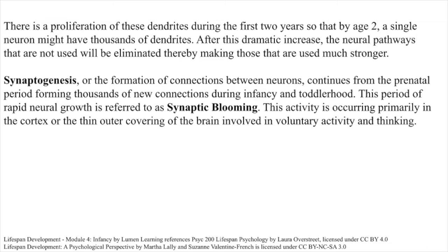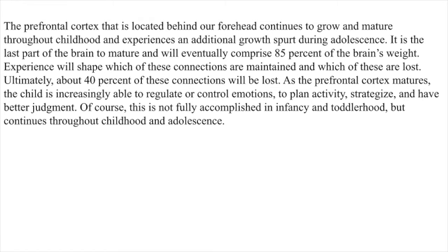Synaptogenesis, or the formation of connections between neurons, continues from the prenatal period, forming thousands of new connections during infancy and toddlerhood. This period of rapid neural growth is referred to as synaptic blooming. This activity is occurring primarily in the cortex, or the thin outer covering of the brain involved in voluntary activity and thinking. The prefrontal cortex that is located behind our forehead continues to grow and mature throughout childhood and experiences an additional growth spurt during adolescence. It is the last part of the brain to mature and will eventually comprise 85% of the brain's weight.